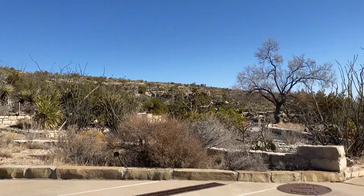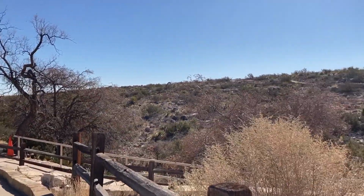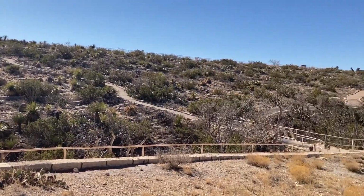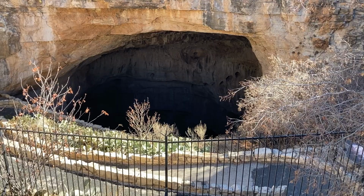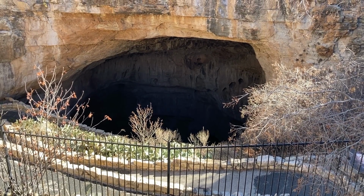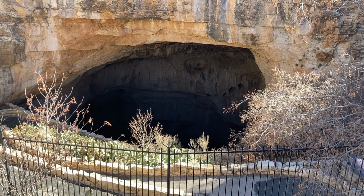All right, so Carlsbad Caverns is actually in the Chihuahuan Desert, which is where City of Rocks is. I don't know, guys, if you remember that field trip, but we are in the same region in the Chihuahuan Desert. All right, here it is. This is the mouth of the Carlsbad Cavern Cave. We're going to be walking 2.5 miles down into the earth.